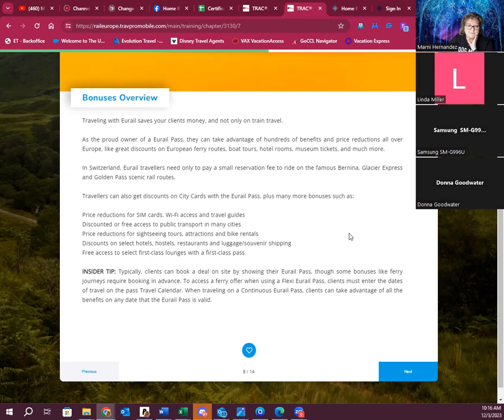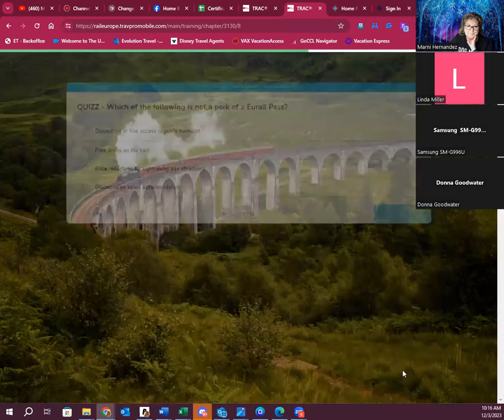An insider tip, typically clients can book a deal on site by showing their Eurail pass, though some bonuses like ferry journeys require booking in advance. To access a ferry offer when using a Flexi Eurail Pass, clients must enter the dates of the travel on the pass travel calendar. When traveling on a continuous Eurail pass, clients can take advantage of all the benefits on any date that the Eurail pass is valid.